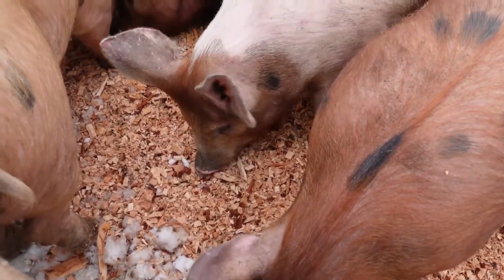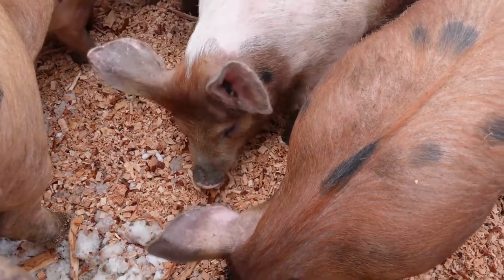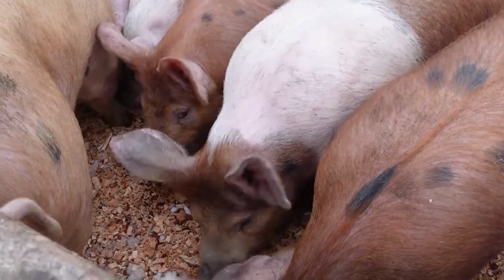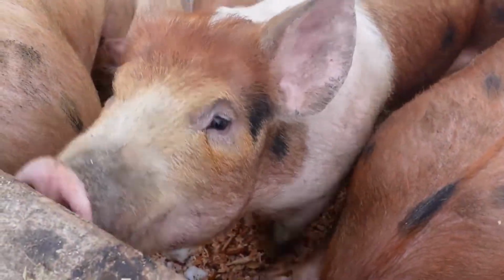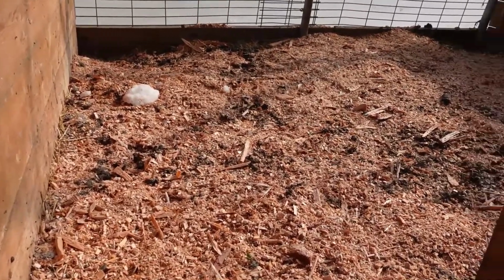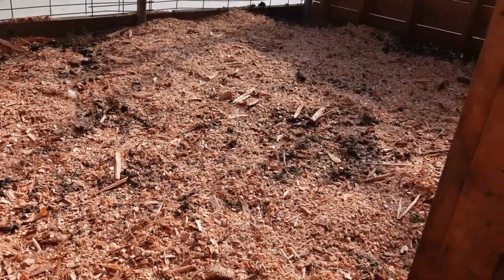So usually when it comes to bedding, I like to use more than I think that they're going to need just to bed down in. I'm a big proponent of deep bedding systems where you're essentially creating the conditions for compost to happen. And we'll get into that later, but basically when you're having a deep bedding system, you want your carbonaceous material to react with the nitrogen that's in their manure or their urine, and it's breaking down and making compost.